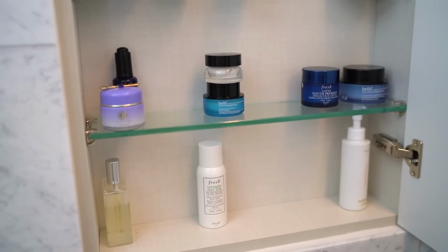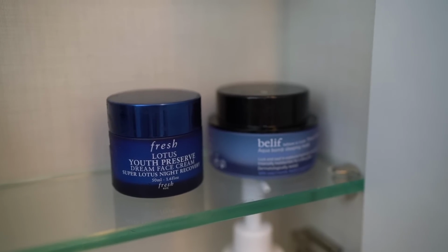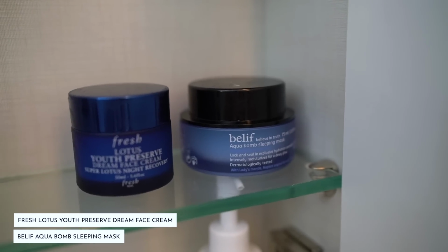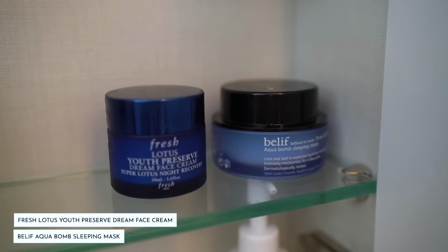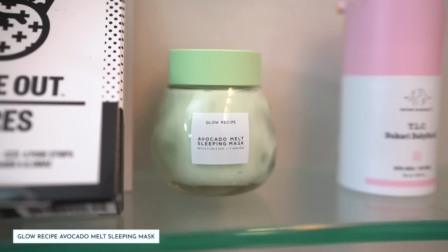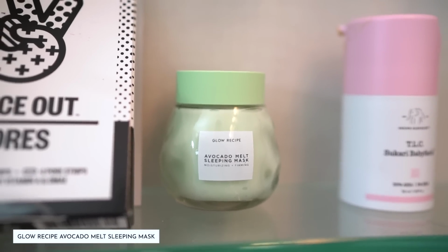If you watched my beauty cabinet tour, then you saw a lot of these already. A few highlights: the night treatments I really love using. The Fresh Lotus face cream is amazing, and also the Belief sleeping mask. Love those two, and I often wear those together. The Glow Recipe Avocado Melt Sleeping Mask, that is really, really hydrating. I love it. It's super easy to use, and I can go to sleep with it on my face.